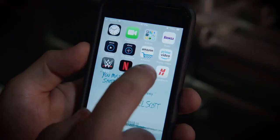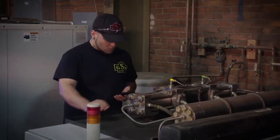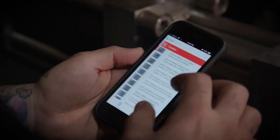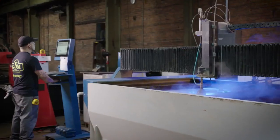With the Waterjet machine, we do our own maintenance. We have step-by-step instructions on how to change out the seals, the nozzles, refill the garnet. Everything is on the app, making it an easier way to get the process done and get the machine up to par.